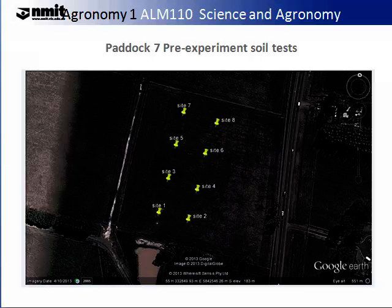The image on the slide is a Google Maps image of Paddock 5 at the Yean farm. There are 8 pins shown. These are GPS coordinates of the soil samples collected. We collected these soil samples before the experiment was conducted and the soils were turned over.